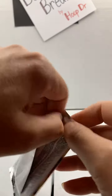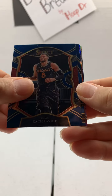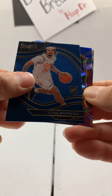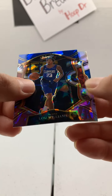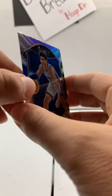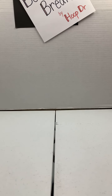Okay, here's the last pack of the break. It tried to jump out of the mega box. I'm assuming it must be on fire. Let's see. Here's Zach LaVine to the Bulls. Courtside, Cole Anthony, rookie card. Orlando Magic, here comes a cracked ice. Lou Williams to the Hawks. And we finish with a silver prism. Ooh, Detroit Pistons pick up a Killian Hayes. Concourse silver rookie prism.